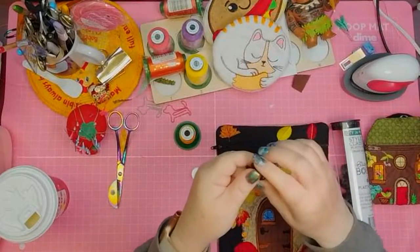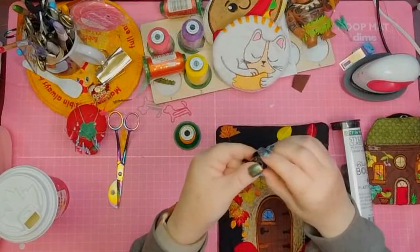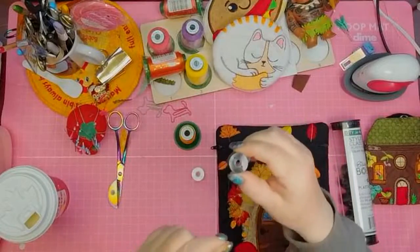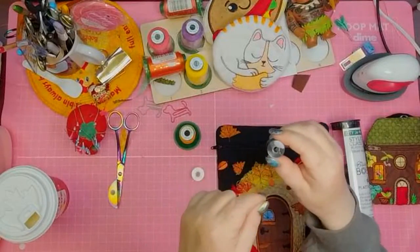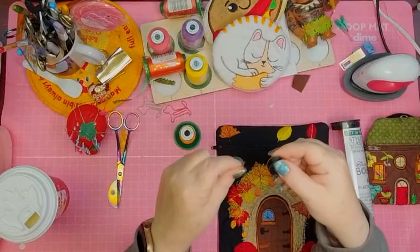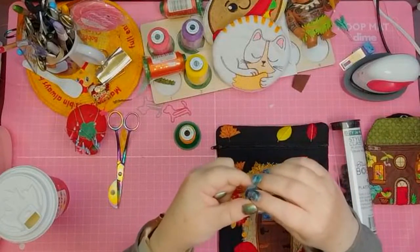The other thing, and this may sound stupid, make sure that your bobbin is loaded in the right direction. This is how you're doing it. It forms a letter P, and if it's wrong, it'll still work. It just won't be right.